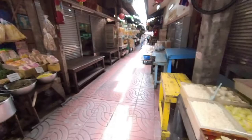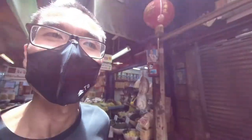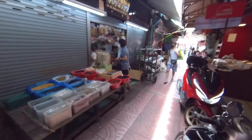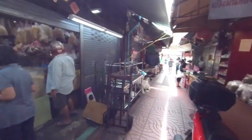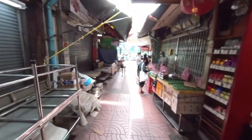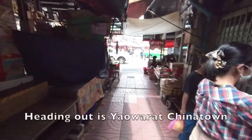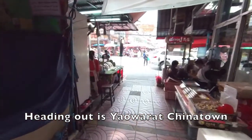Okay, open cut. And that's 40 baht. Half a kg. Yeah, 40 baht is probably about a dollar plus only. 40, 80, 160. Not bad. Okay, so we are heading out. Heading out to the streets of the road. Okay, that's about it.